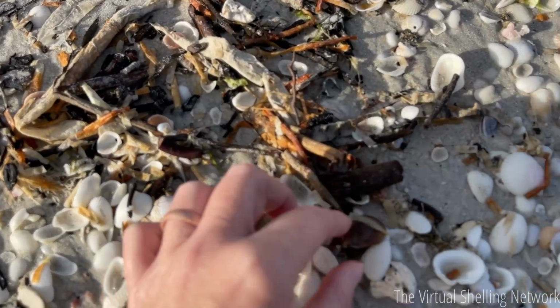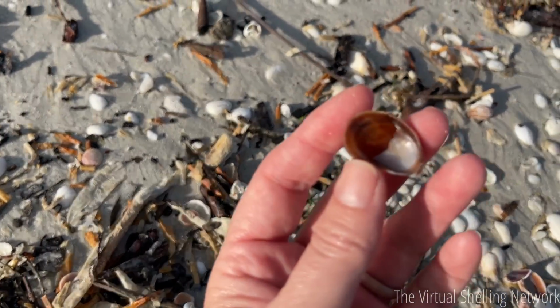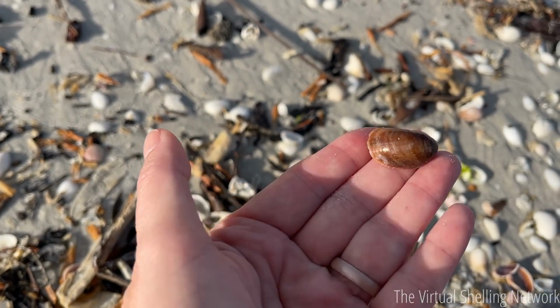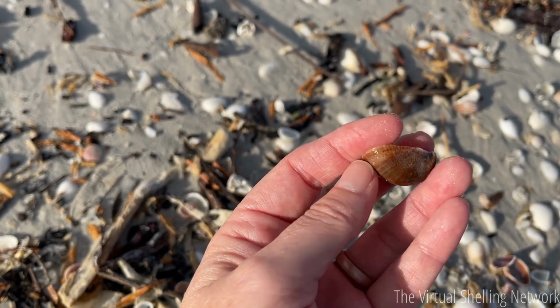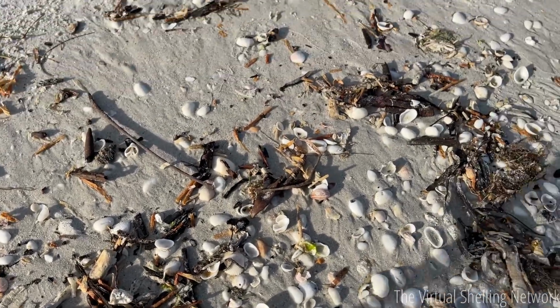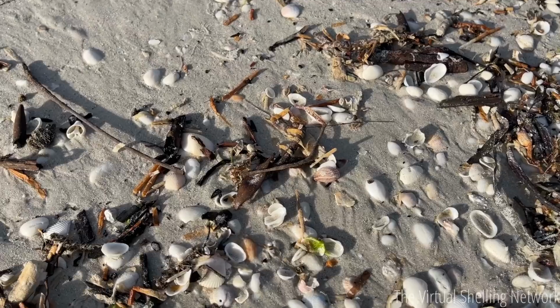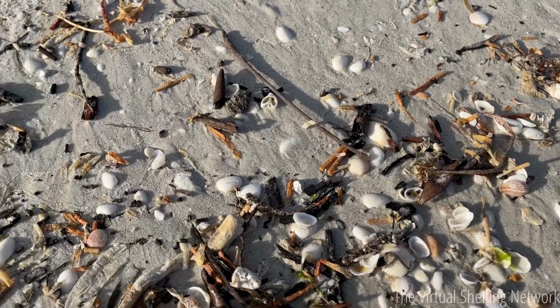Here's a cute little slipper shell, perfect little slipper shell or Indian boat, however you'd like to call them. That's a really pretty one. And let's see what else we can find.